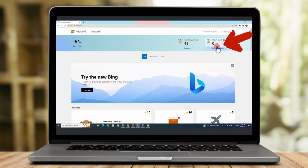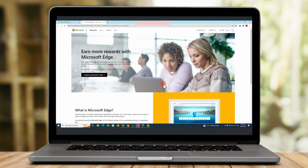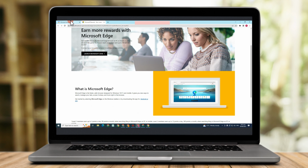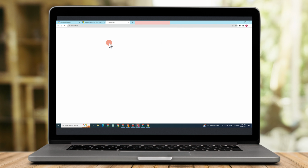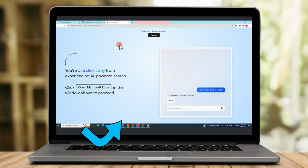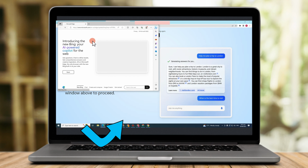If you click this points breakdown, you can see here other ways on how to get reward points. As you can see here, Microsoft bonuses or bonus. All you have to do is simply search anything using Microsoft Edge. Okay, earn up to 90 points per month. So all you have to do is search Bing using Microsoft Edge. So that's how it is. By simply searching using Microsoft Edge, you can earn points and rewards.